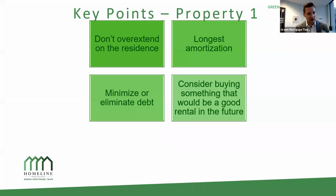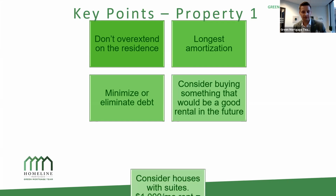Because every time you buy and sell in provinces like British Columbia and Ontario, there are property transfer taxes that have to be paid. And when you sell, you have to pay realtor fees. So there's a lot of transaction costs to buying and selling all the time. If you can save yourself those transaction costs just by keeping everything that you buy, it's a great way of building a real estate portfolio.